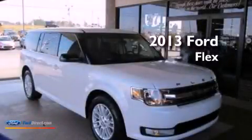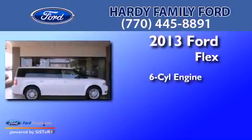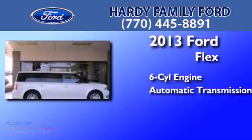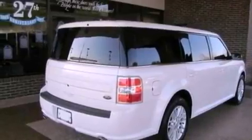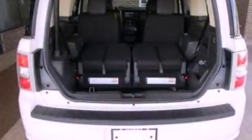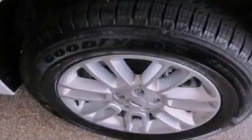This is a brand new 2013 Ford Flex. It features a six-cylinder engine and an automatic transmission. Its top features include heated front seats, a low tire pressure indicator, XM satellite radio, big 18-inch wheels, and traction control and stability control systems.